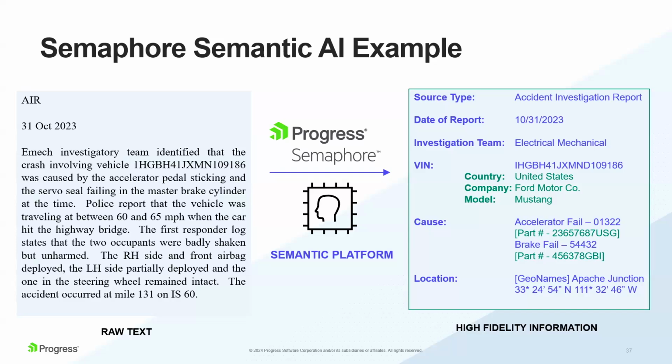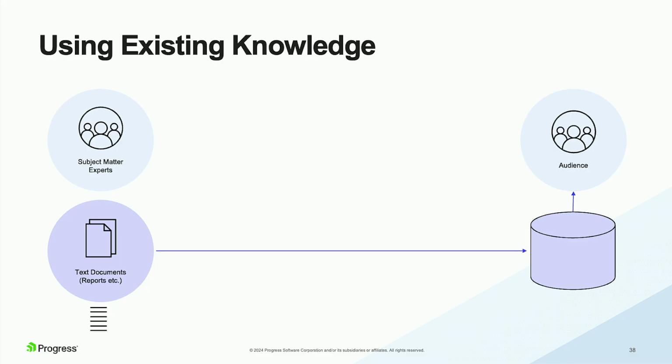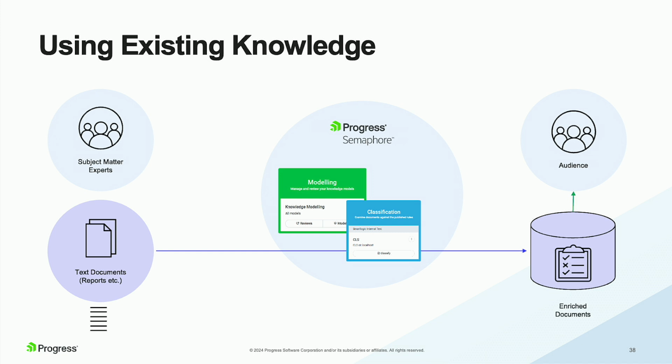And how can we apply this to case management? This workflow is typical of many case management challenges. Documents on the left are submitted by subject matter experts into a repository where they'll be actioned by a wider community or audience. Now, by injecting Semaphore into the report submission process, we can ensure that the documents are enriched with additional metadata. And this metadata will perform a number of roles. It will normalize the terminology used into a standard vocabulary, and therefore it will improve access, discoverability, and indeed routing, and flag key items for particular attention.